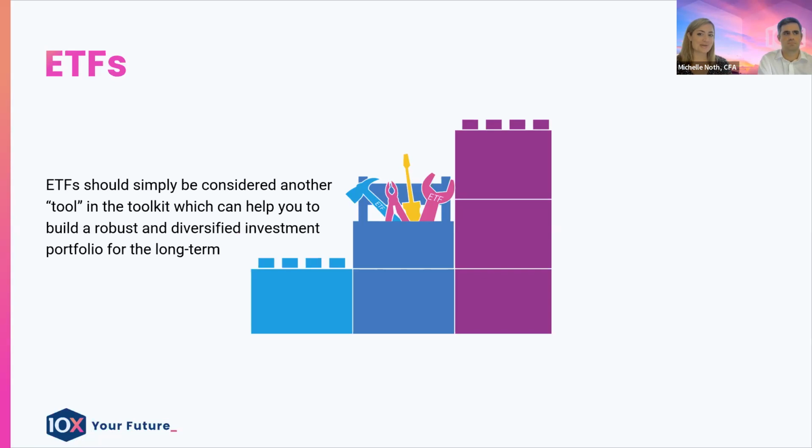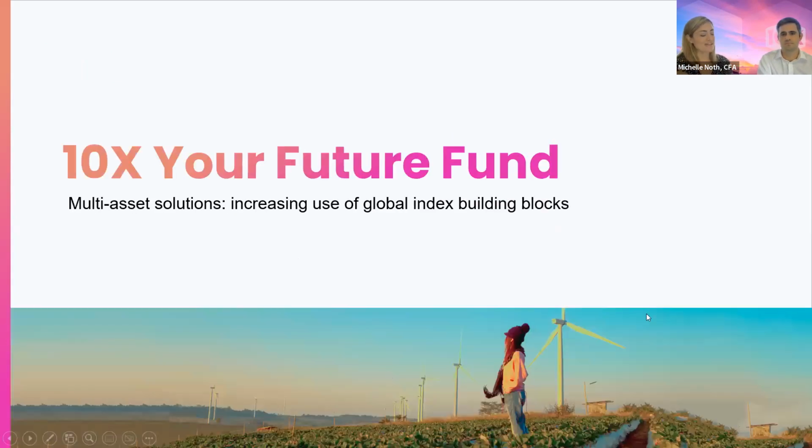And then to put it all together, I'm going to hand over to Chris Eddy, who's going to talk about how we at 10X combine these passive building blocks into our own multi-asset solution, just to give you a more practical example of how it works together in practice.